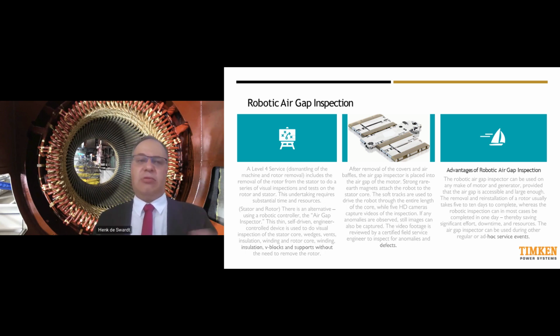Now, the company has developed this air gap inspector, which is a robotic crawler that's mounted with rare earth magnets to the stator coil and controlled by an engineer, and has 5 high-definition cameras. It basically runs in the air gap between the stator and rotor with the rotor installed. And then you can do a tremendous amount of visual inspection with videos, and take photographs as well, of the condition of the stator coil and the rotor winding, everything that you can get to that you can see.